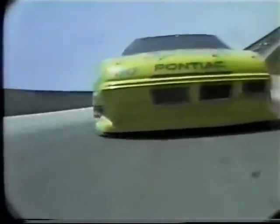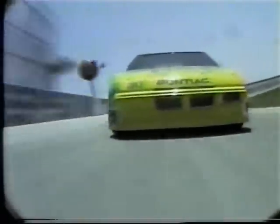And here is the bumper cam. We're looking from the rear of Rusty Wallace's car, and that is Michael Waltrip that we are looking at. There's Larry Pearson on the inside getting past. Larry sort of lost the draft of the inside cars, and he's going backwards as the others come by him on the outside.